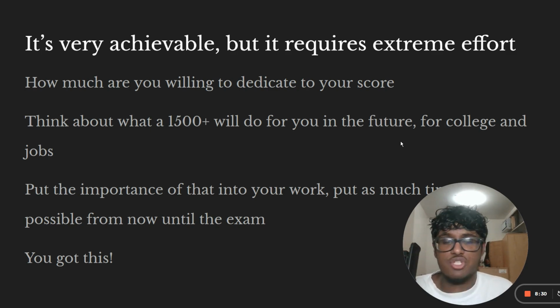Maximize as much time as you can, because the time that you can prepare for the SAT is finite, but the rewards of getting a good SAT score are forever. Do this. Keep remembering this every time you feel like not studying for the SAT, and that will push you to do more in the small time that you have left to prepare for October, for the next SAT that's coming.